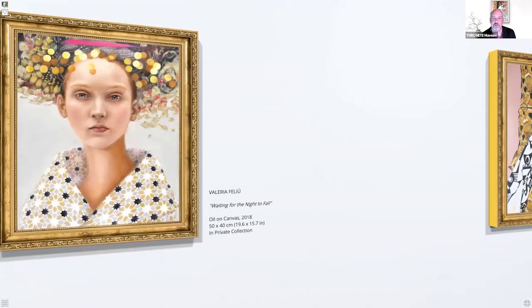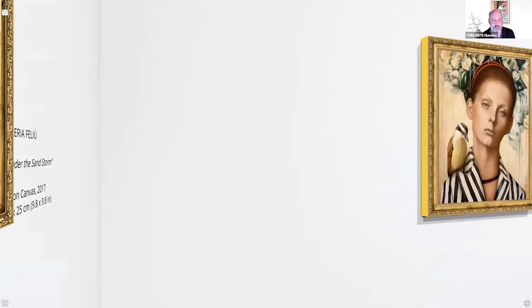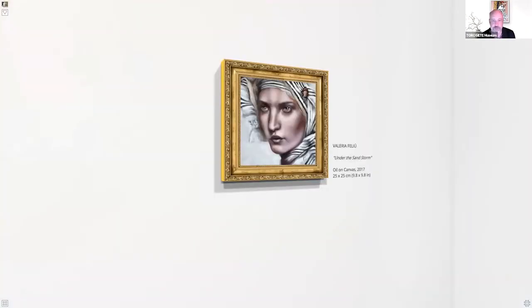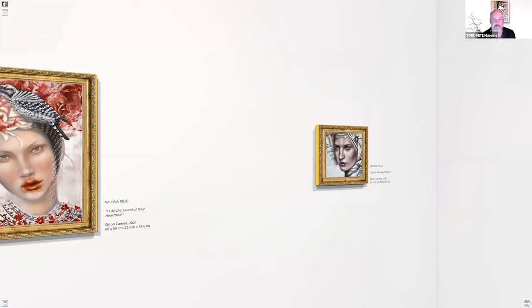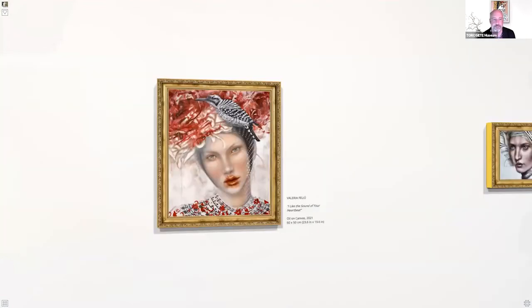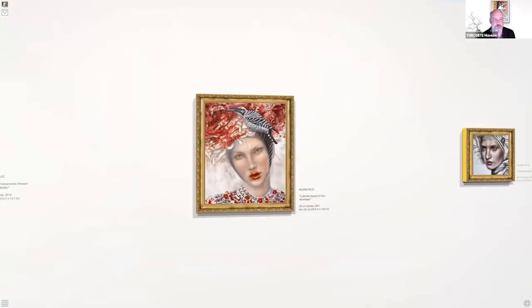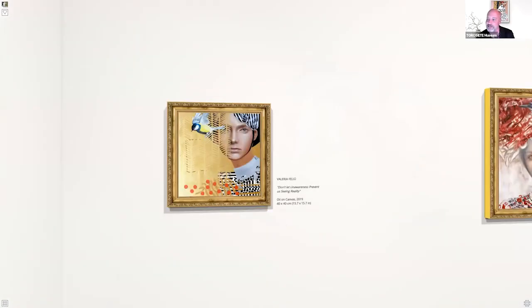Many of these works are available for sale. We have a museum gallery store, and when you're using the exhibition, you can click on the work and it will tell you its status if it's available. We also have a museum gallery store, and there are links to all of this inside of Valeria's page. But there are not many left. A lot of them are sold.